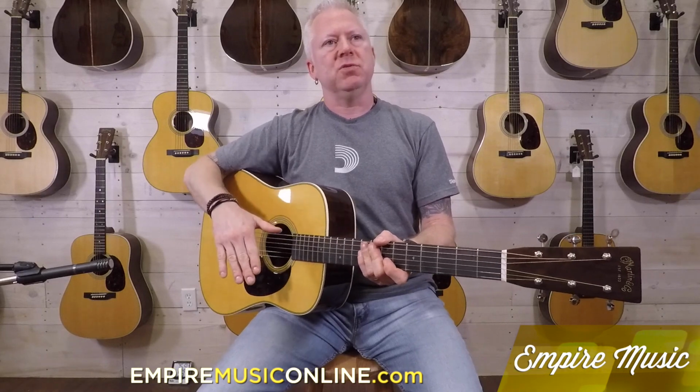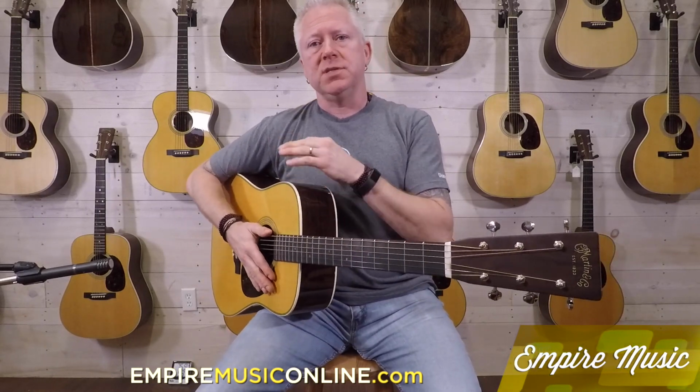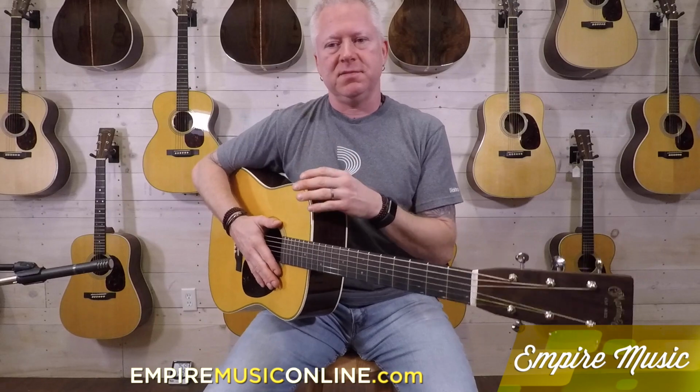That's the torrefied top. That's, besides the wild grain rosewood, what makes this guitar special, and all the other ones that we have that are VTS. The VTS is the unicorn, so to speak, for this guitar. It's just magical, you know?